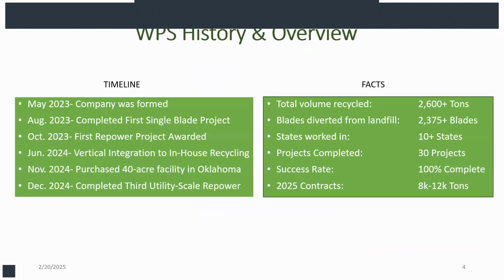So our company history and overview, we were formed a little over a year and a half ago. We got our first project roughly 5 months after we started. We didn't spend too much time in the R&D phase. We wanted to get to revenue as quickly as possible. Outside of that, about 2 to 3 months after that, we were awarded our first repower. So it was about 81 blades versus one blade, so a little bigger scale.